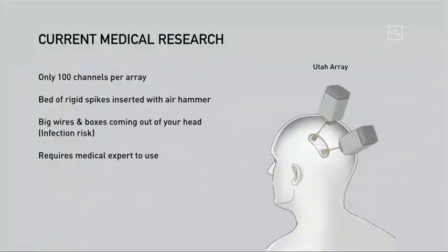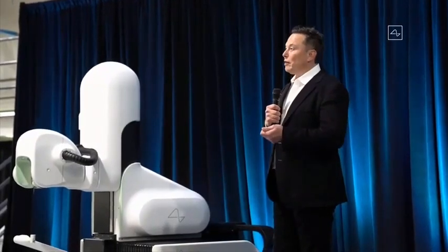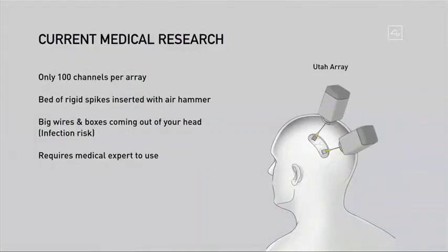So, we'll go through the state of the art in current medical research, and then the state of the art in what consumers or people in general can get. Current medical research has shown that you can read neurons in a human's brain. There's something called the Utah array, which has about 100 channels per array. But it's kind of a bed of rigid spikes that's literally inserted with an air hammer. So that's slightly discomforting, I think. And there are wires and a box on your head, so there's some infection risk. And obviously, it will look pretty weird if you walk around with boxes on your head. In order to use it, you have to have an expert medical professional there, and it's only been done in a few dozen people. But it has served as an important proof of concept that this can be done. So we did want to point this out and show that this actually does work. It's just not something that the average person could use effectively.